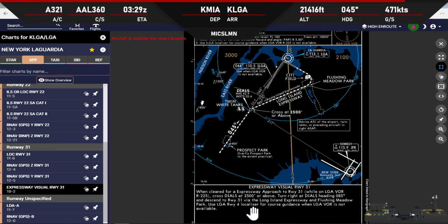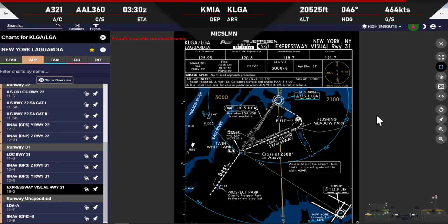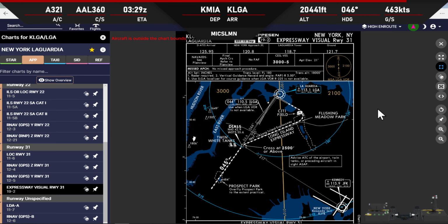Use the LaGuardia Runway 4 localizer for course guidance when the LaGuardia VOR is not available. So it's a pretty straightforward arrival. It is nighttime. I think we have the appropriate ceilings to shoot this arrival, but it's not totally clear. So we have the localizer programmed for Runway 31 as a backup.